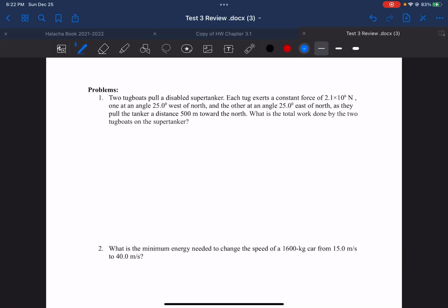Two tugboats pull a disabled supertanker. Each tug exerts a constant force of 2.1 times 10 to the 6 newtons. One pulls at an angle 25 degrees west of north, the other at an angle 25 degrees east of north, and they pull the tanker a distance of 500 meters towards the north. What is the total work done by the two tugboats on the supertanker?